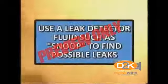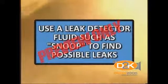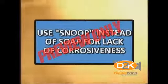Use a leak detector fluid such as SNOOP, which will show if any leaks exist by the presence of bubbles forming where the SNOOP is applied. The use of SNOOP over soap is recommended because SNOOP is apparently far less corrosive to the valves and connectors.